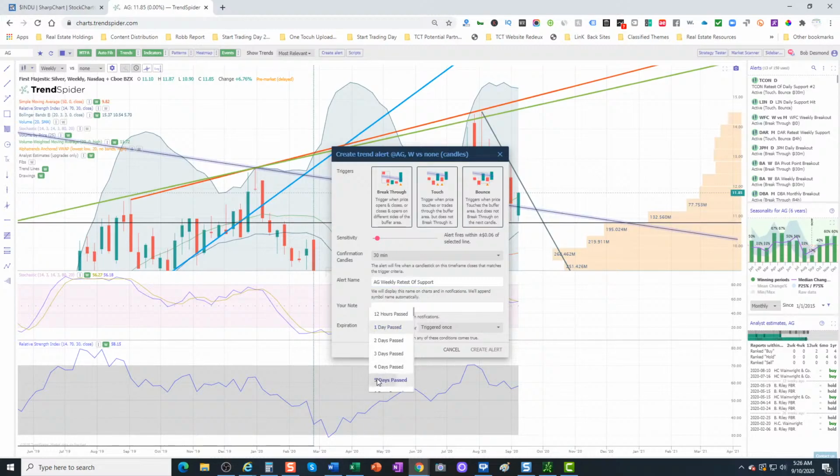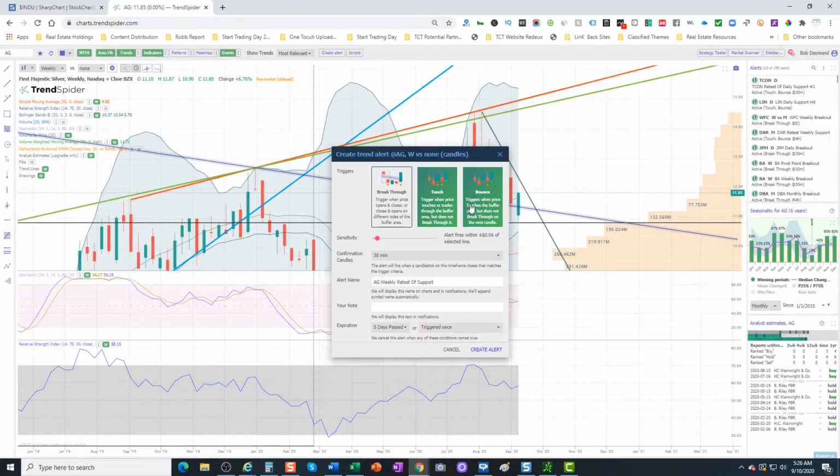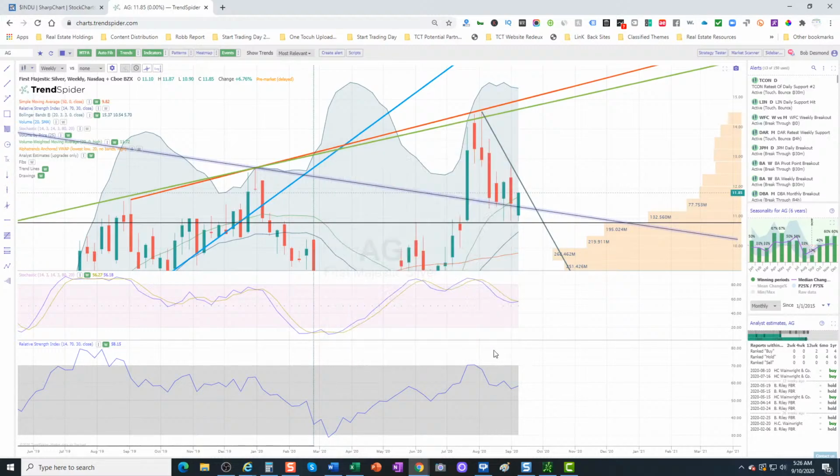Okay. So I want to know when we touch, bounce. That's a buy signal for me next week. Not so much this week, but next week. I want to see a retest. Then I want to add more.